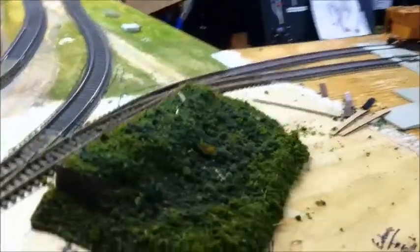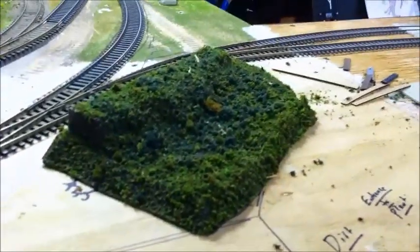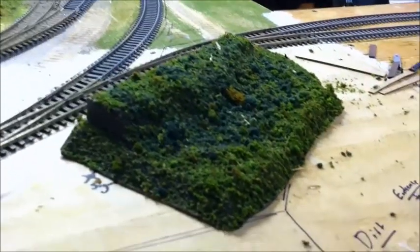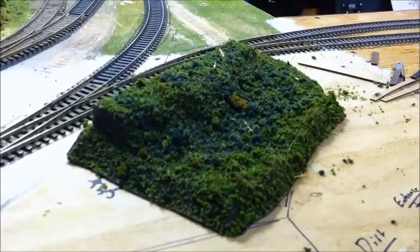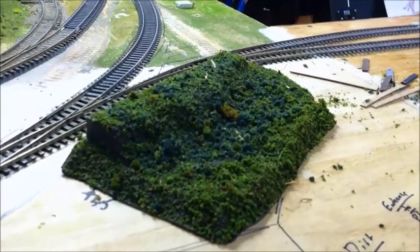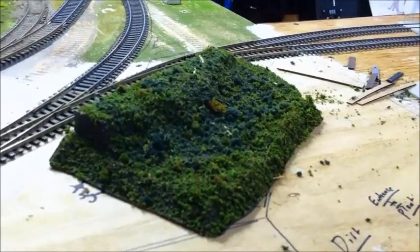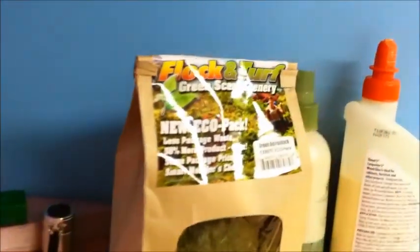The scenery material is from Scenic Express. If you've never ordered from Scenic Express, man, those guys' shipping is quick. You get that stuff in a couple days. I ordered one time on a Friday, I was on vacation earlier this year. On a Friday about lunchtime, 1 o'clock, and I had it the next day, Saturday. Amazing. But this is their flock and turf stuff.